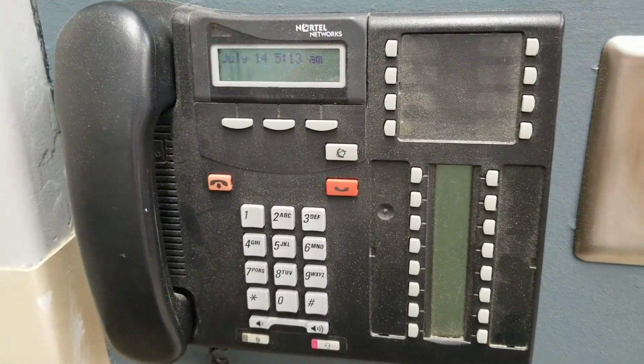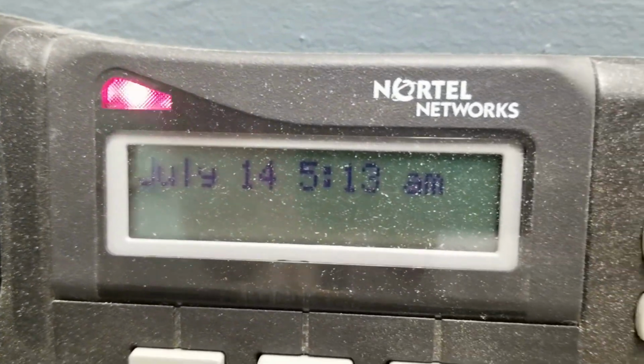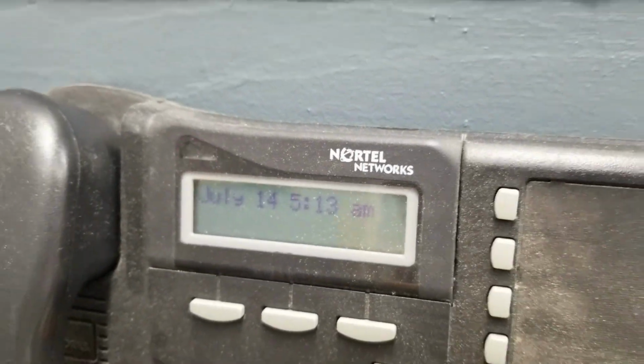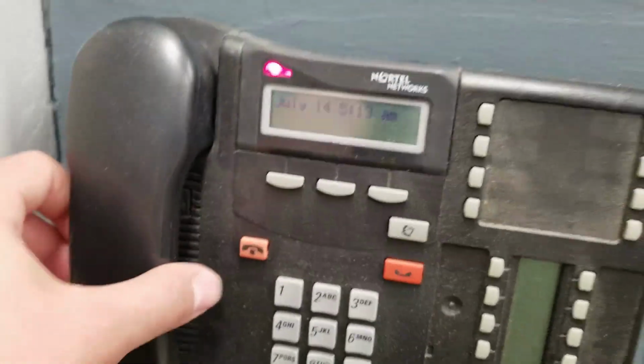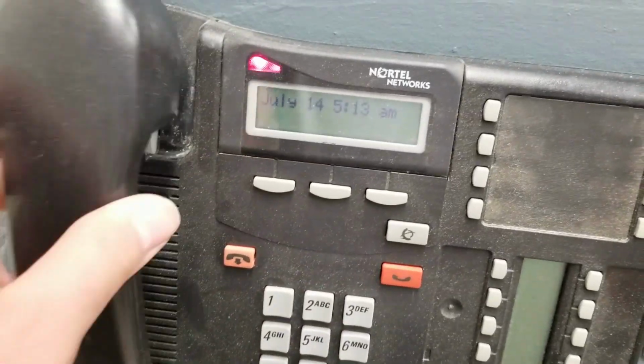Now, the phone system itself is fine, but I just walked in here and noticed this light was blinking, and the time is stuck at 5:13 in the morning, which is about the time when that storm was at its peak. That was pretty destructive. These lights are on. Pick up this phone, nothing. Dial anything, nothing.